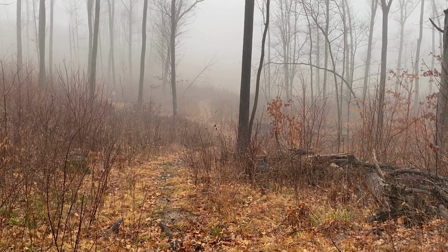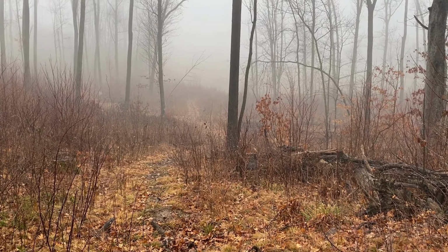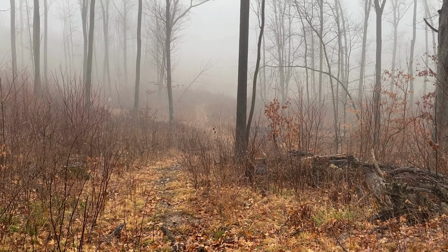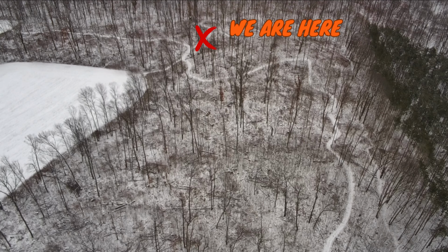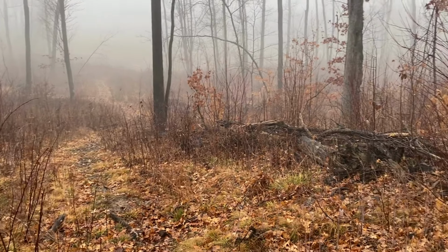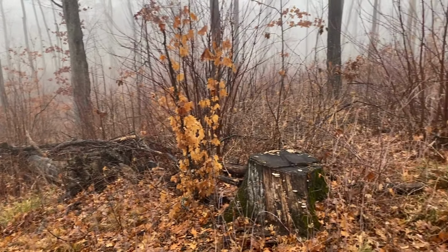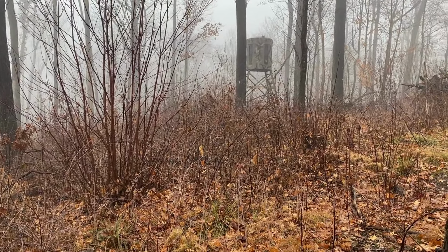So here I am at the top of the ridge, top of the hill, looking back towards the field. You can barely make it out in that opening. This is the intersection right down here where my last clip came from. And then over here is one of our bank splines, just to give you some perspective.